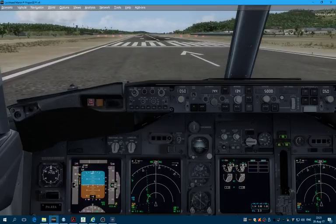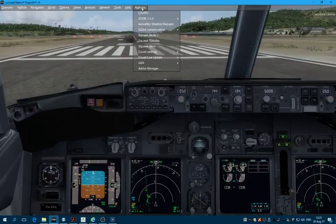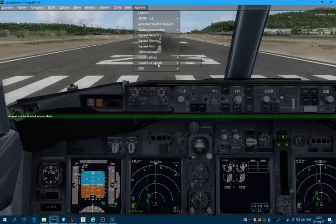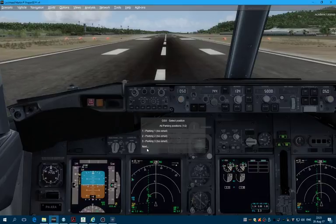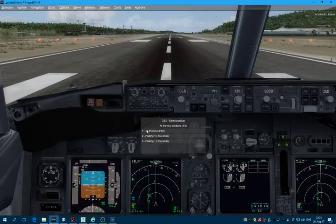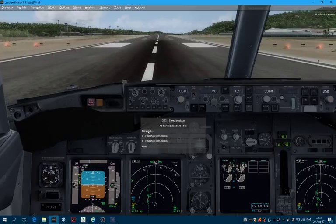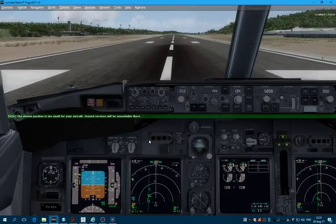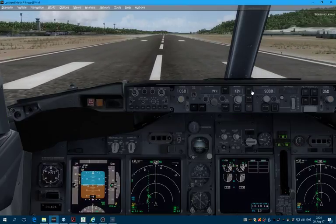Okay, to clean up. He did it already. All parkings are too small. That's great. Have to adjust this, I think. GSX. I'm going to take stand 3.